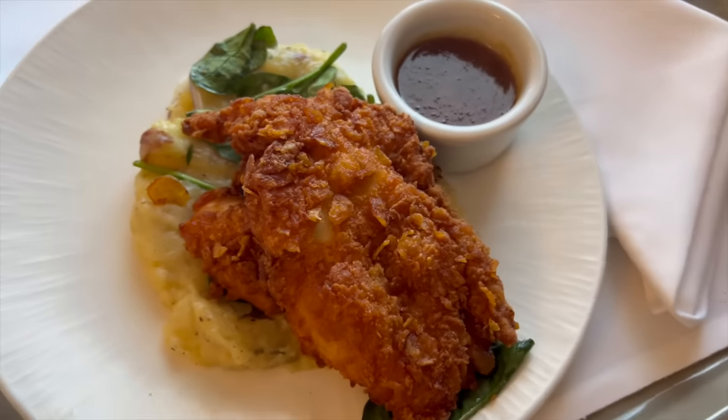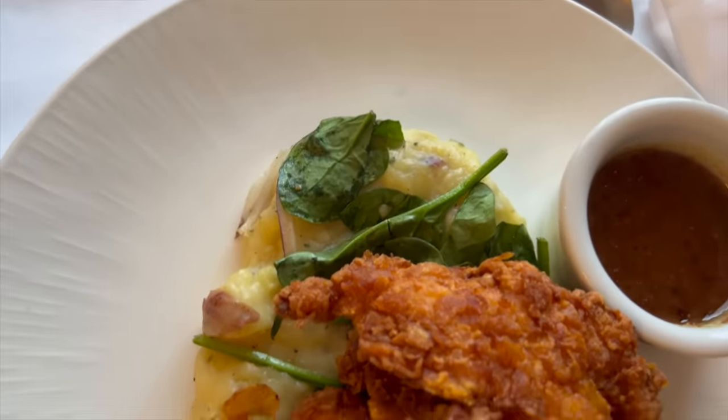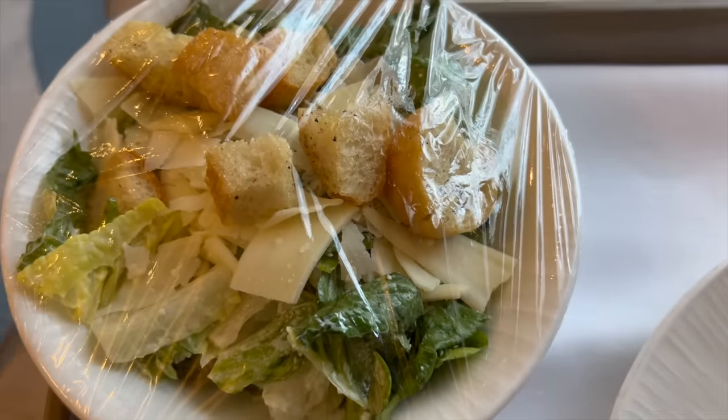Look at this gorgeous chunk of fried chicken. I can't tell if it's boneless or if it's like a chicken fillet. It looks amazing. I see some spinach underneath, the smashed loaded potato, and then the bacon vinaigrette. Oh my goodness. Here's the rolls up close, the salad, the butter. Let's first try the Caesar salad.